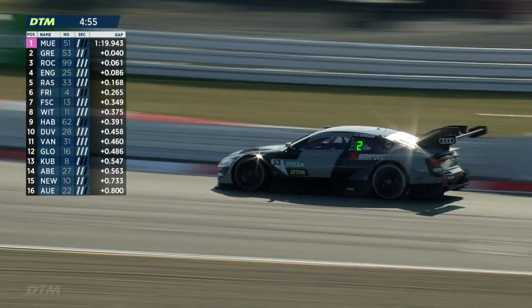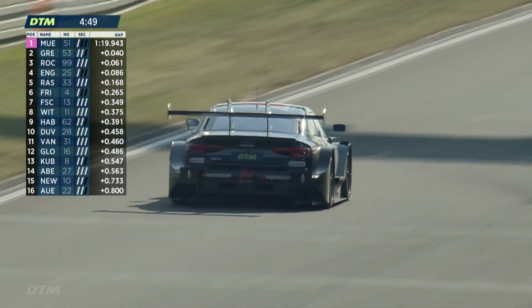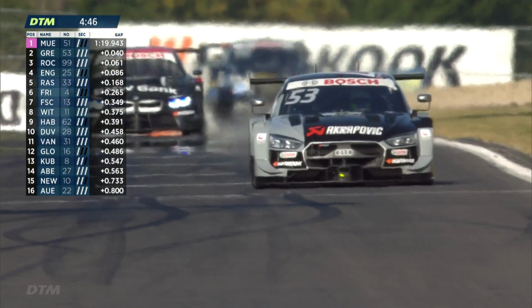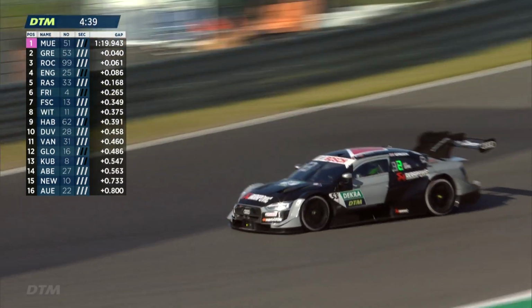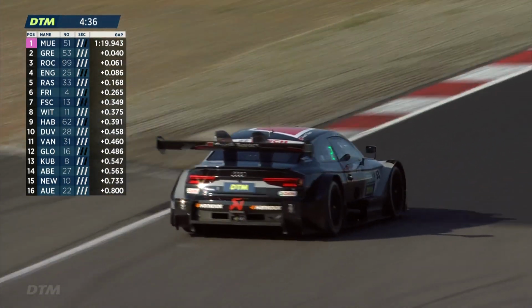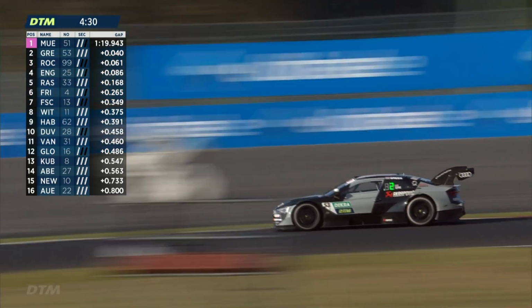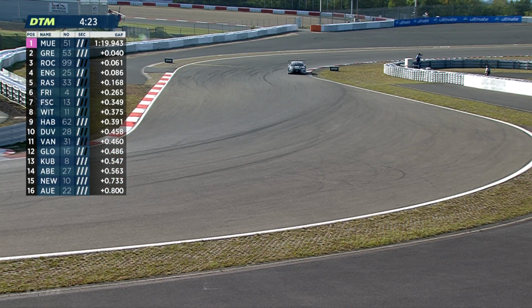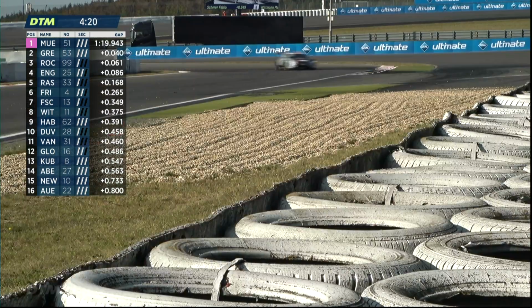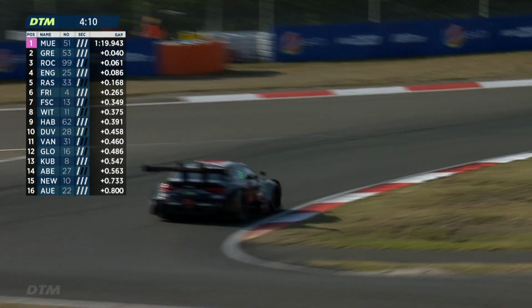Jamie Green, who had the honor of being the quickest in FP1, is currently second fastest and has, on that lap, not found what he needed to just break into Nico Muller's time, but he's close. He is close. Because the margin between Muller and Green, as you can see, was just 4 hundredths, but Jamie's last lap time, a 1:22.142, so absolutely no one improving from their previous times.